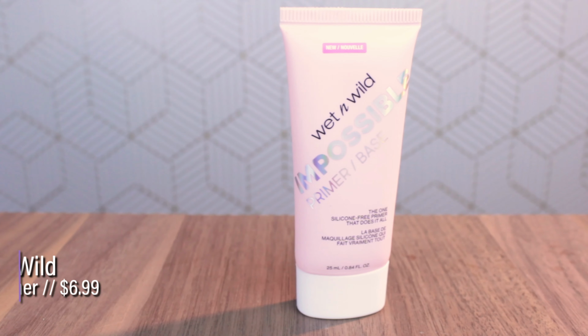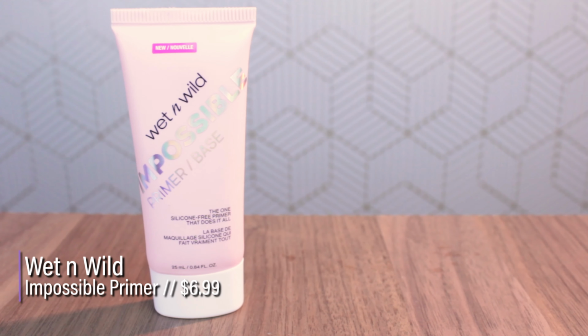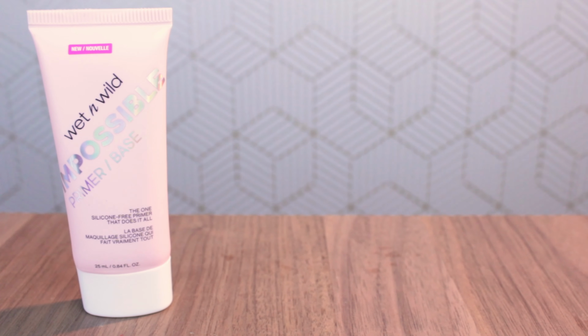Busting through this, here is a primer from Wet n Wild, which was extremely difficult to get my hands on. This is the Wet n Wild Impossible Primer. Tati has recently talked a ton about this, so I'm sure that's why it's been out of stock. This is a great primer. It's a silicone-free primer that does it all. It has so many claims. It mattifies, it hydrates, it blurs pores, and it preps skin for long-lasting makeup. Yes, and it's supposed to not congest your skin since it doesn't have silicone in it.